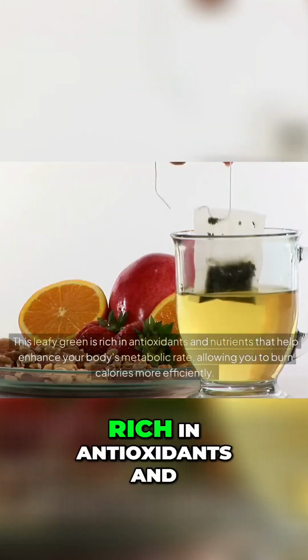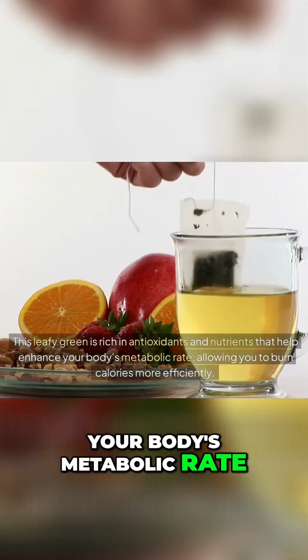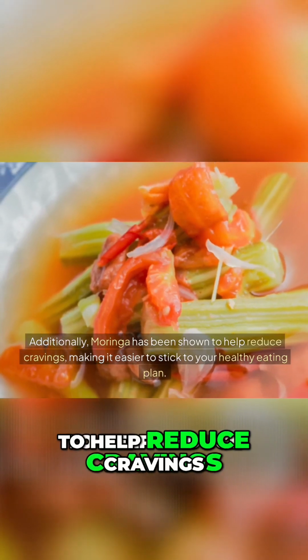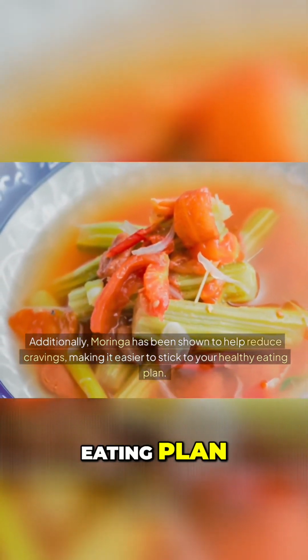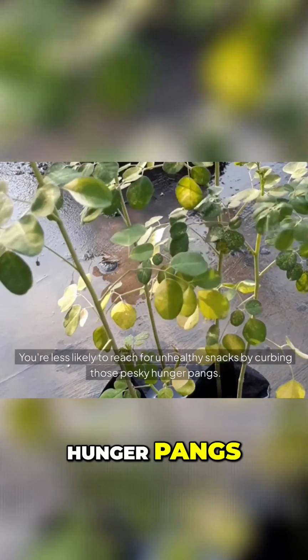This leafy green is rich in antioxidants and nutrients that help enhance your body's metabolic rate, allowing you to burn calories more efficiently. Additionally, Moringa has been shown to help reduce cravings, making it easier to stick to your healthy eating plan. You're less likely to reach for unhealthy snacks by curbing those pesky hunger pangs.